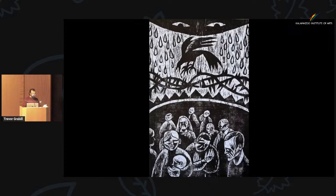So that's a very brief overview of the process of creating a print. Now I'd like to talk a little bit more about the content of this piece. When I drew Violent Skies, I was thinking about the abuse and neglect of refugees all over the world, but particularly at our southern border.